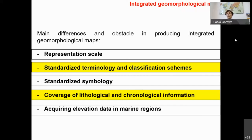But there are some differences and some problems between terrestrial and marine geomorphological maps that make it difficult to integrate the representation of land and seafloor together. These differences are mainly related to the representation scale. The terrestrial geomorphological maps are more easily drawn at a fine scale than the submerged geomorphological maps, because of the higher ease of data collection on land than underwater.